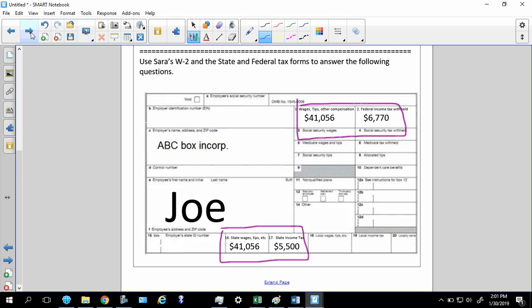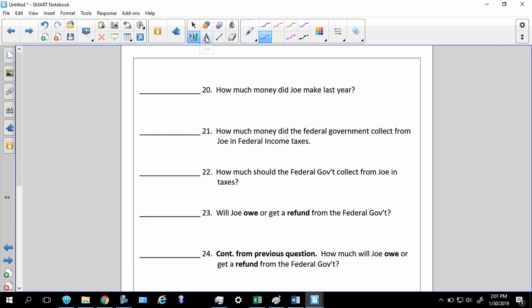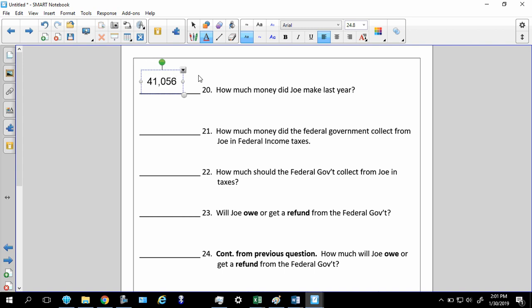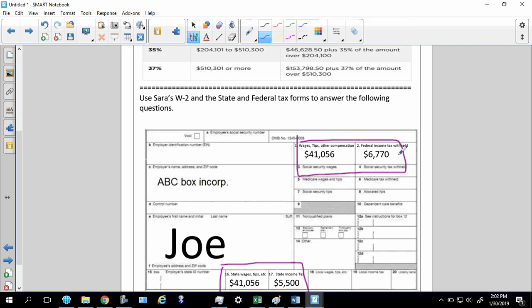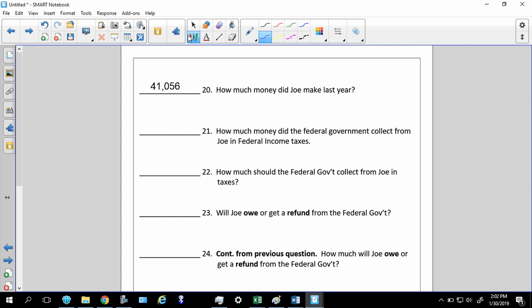Okay, so let's go and start answering. So our first one is, how much money did he make? 41,056. There we go. Now it says, how much did the federal government take from him? All right, so that will be on the W-2. That's the other number. The federal government took $6,770. All right, so notice I haven't even had to go to the table yet.